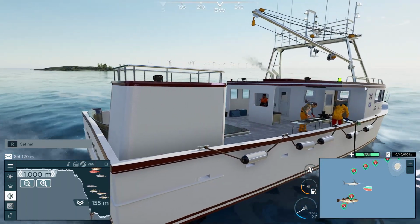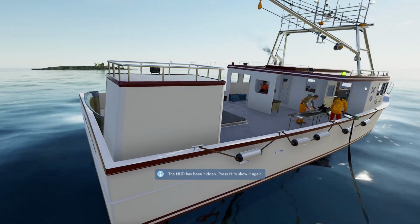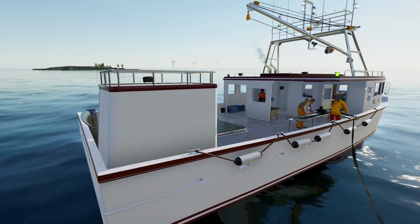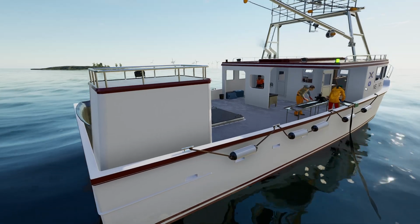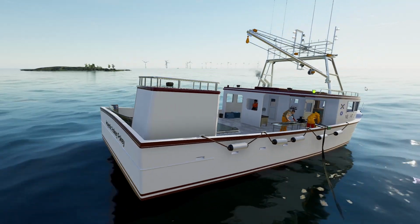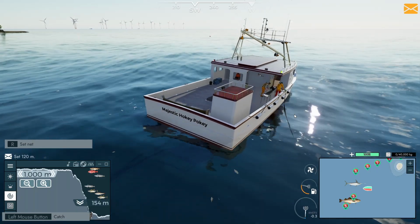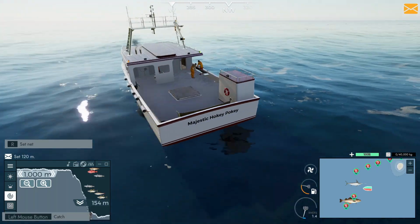The crew is going to bunter. Let's get ourselves a nice little screenshot of that. There we go. One more. Alright, so they're bringing that stuff in. It'll be interesting to see what we get here. I'm actually pretty excited about this, because it is showing some fish, isn't it?